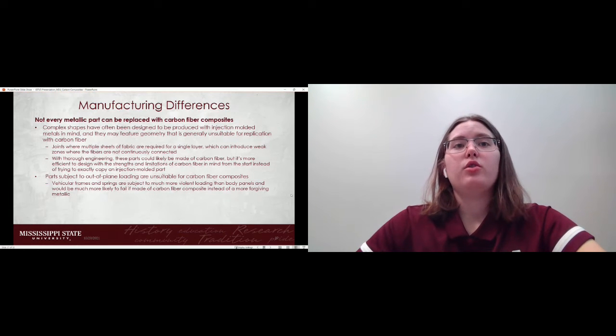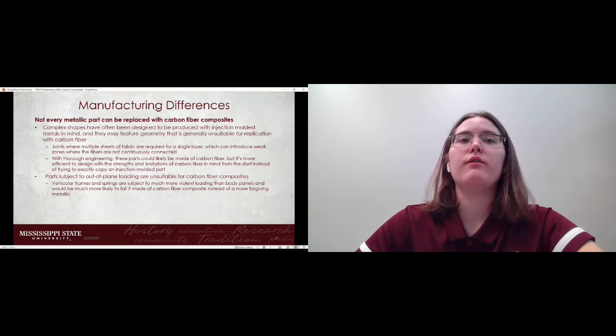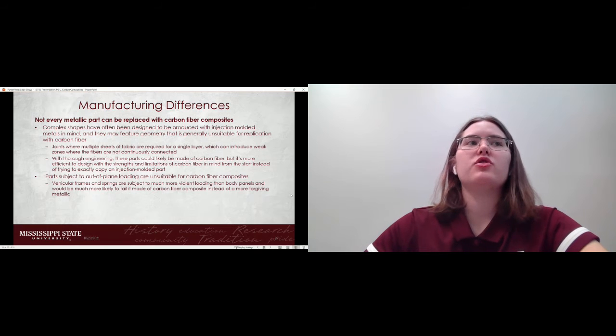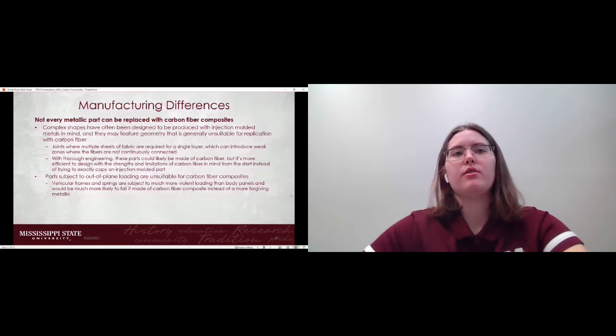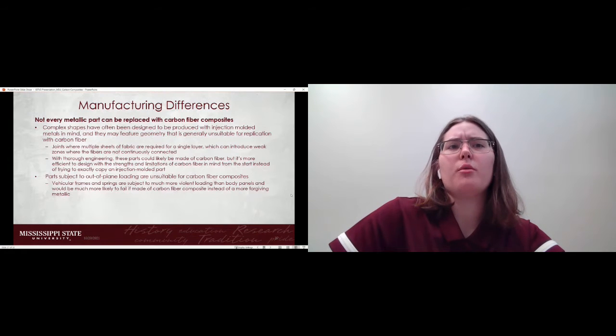You'll have issues where very large parts will sometimes require joints where several different sheets of fiber are all in the same layer because there's not a weave large enough to make this part with one sheet. So then you can potentially introduce weak zones where the fibers are not continuously connected at those joints. And when you have very complex shapes, like a lot of angles and big three-dimensional curves, those can be very difficult to mold with carbon fiber.